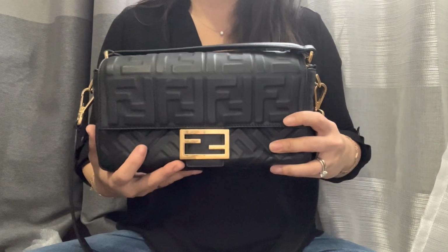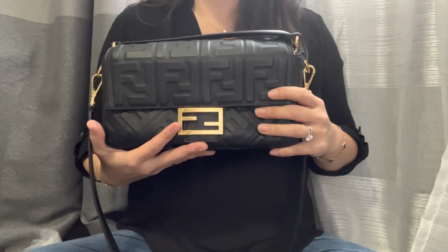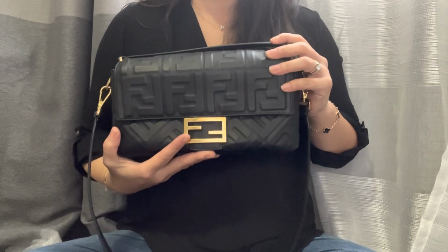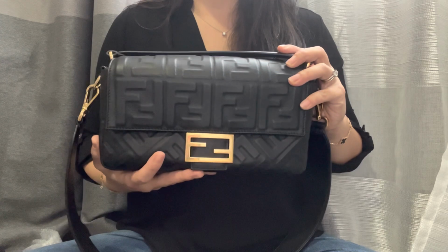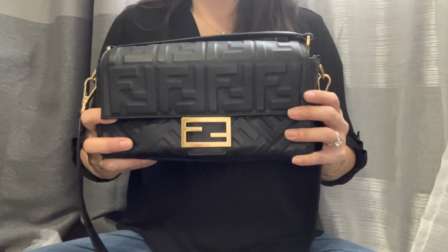So definitely one to check out, especially if you've wanted a classic flap, but the price point is just way too high for you. This is a good alternative. So yeah, I would highly, highly recommend it, and really happy to have this in my collection.